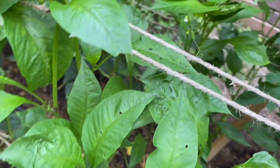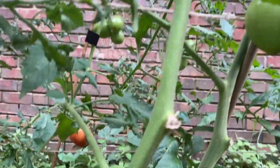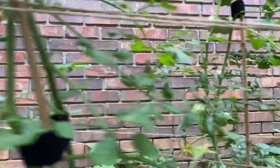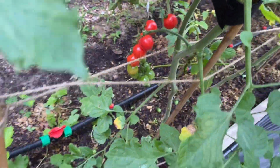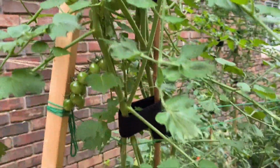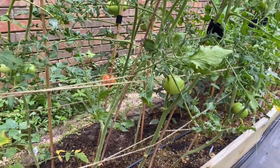More flowers on our peppers. And then on our Whopper tomatoes, we got some good ones coming on right here. All the way back here down our cherry tomatoes. As you look, I had to tie these things up. They're just getting too tall. I'm gonna have to just cut them off at the top. I didn't tie them up the best I could. It's time to get them out of here.